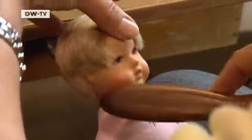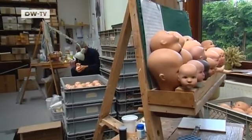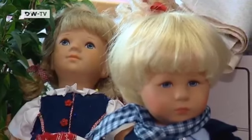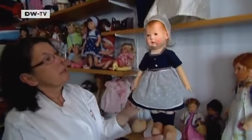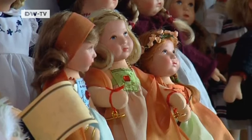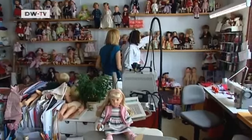The dolls are still completely handmade to this day, so each one is unique. A collector's item costs between 200 and 750 euros. Special details can push the price up to 2,000 euros. Marion Roman has been with the company for 20 years and knows all the different series that are developed in its workshop. Some models are really big sellers abroad.